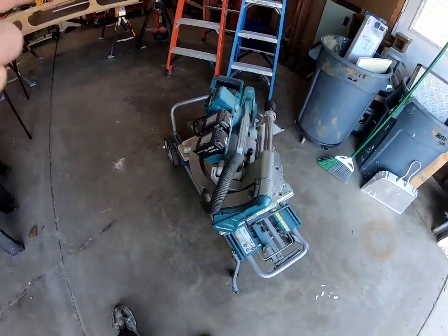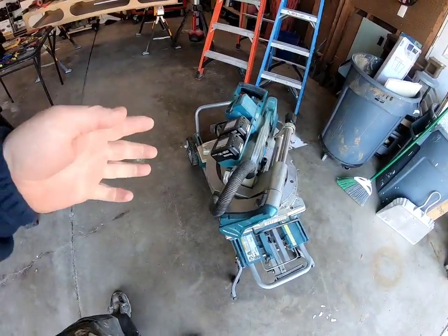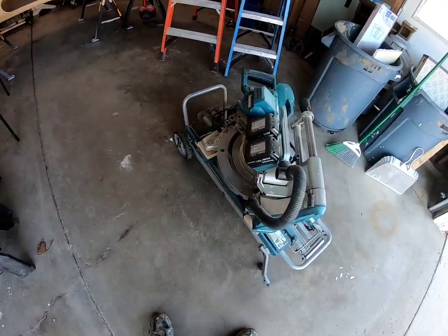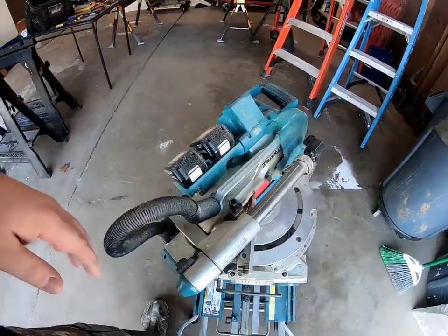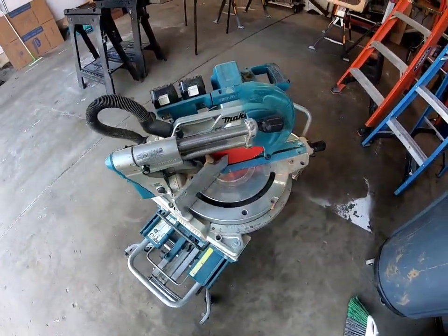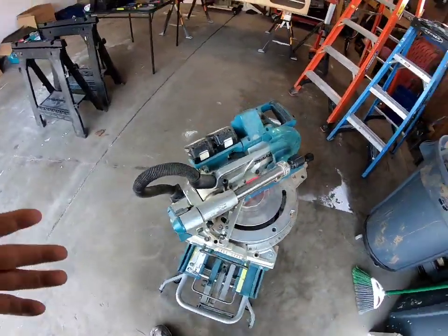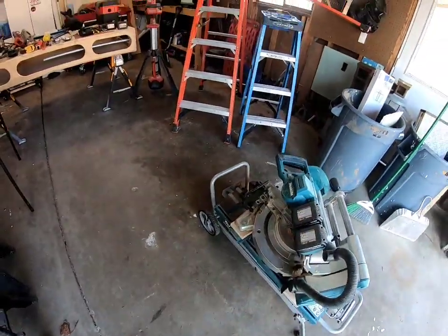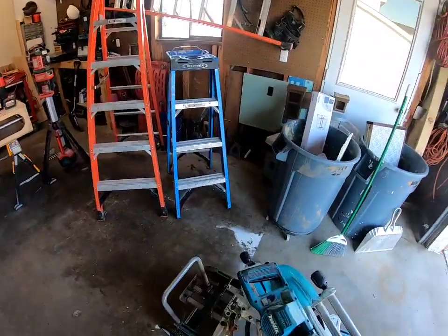Probably the first thing I would do would be a miter saw. At least a single bevel miter saw, dual bevel preferably, but it would absolutely be one of the first things I would go and buy, just because of how much stuff you can get done with a miter saw. It can be a chop saw, it can be a miter saw, for cutting pretty much anything. Let's go right through it.